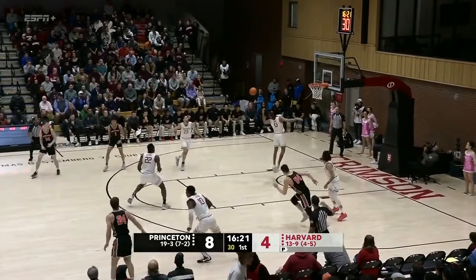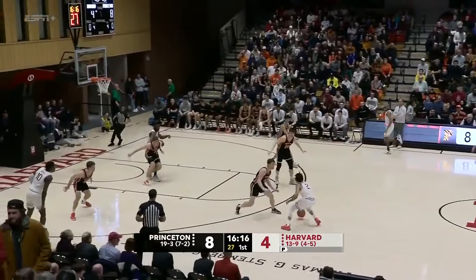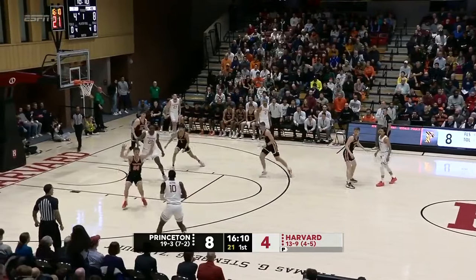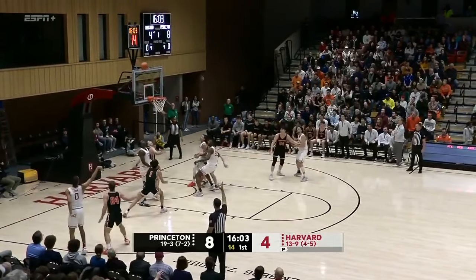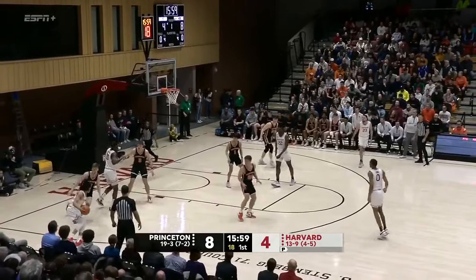Peters fires. That one rims out. Early heat check from Peters that time. Max slowed on the dribble by Matalocco. Double team. Akpara drives, trying to power his way to the rim. Finds a double team. Kick out Simon, a three. Short. Rebound inside by Mack.